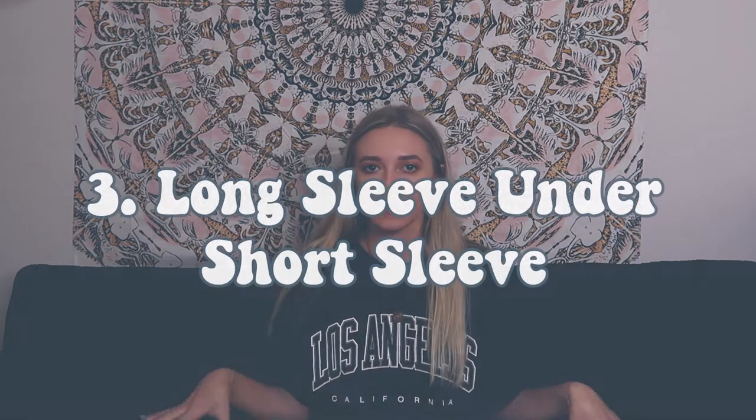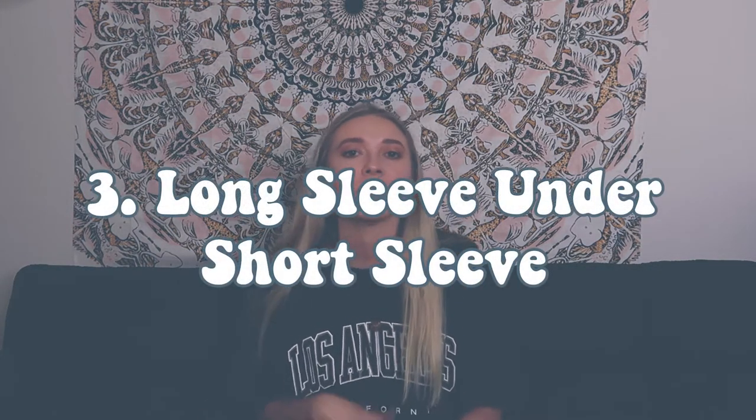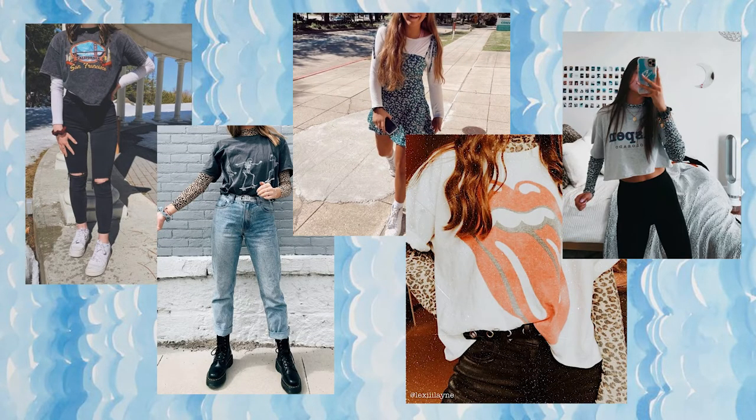Next is a trend that we saw maybe a year or two ago, the long sleeve shirt peeking out from underneath the short sleeve shirt. And I feel like this is a very 90s-esque kind of outfit. It definitely gives you a vintage looking vibe, but I really think it's super cute, and we've seen it a lot this summer with t-shirts or long sleeve shirts under dresses, which is also really cute.